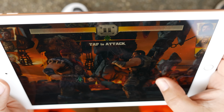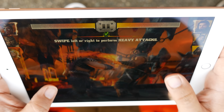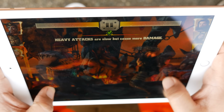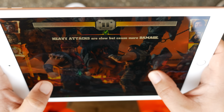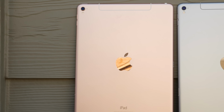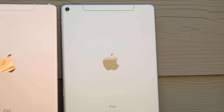So what about more intense apps? Games like Warhammer 40,000 and AG Drive did their thing without a hiccup, and I even rendered a small 4K clip as well using iMovie, which processed faster than any other 9.7-inch iPad that Apple's ever released. It's such a big difference in power that it's just plain noticeable. You can get things done faster and more efficiently and with less frustration.